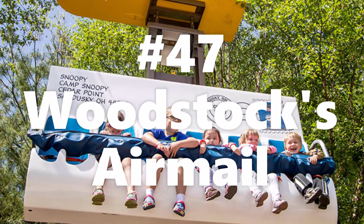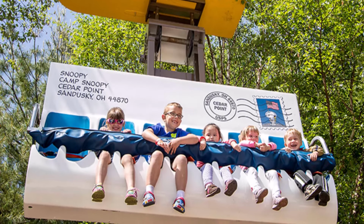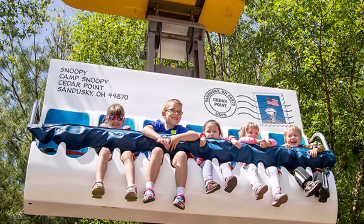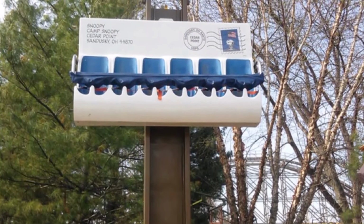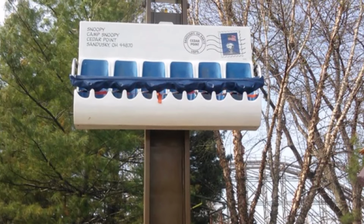Number 47 is Woodstock Express. This one's pretty fun. It's a bit of a mini drop tower. I like these, and I think kids like them overall more than they do some of the other rides that are below it. It's a bit more thrilling, and that's fun.